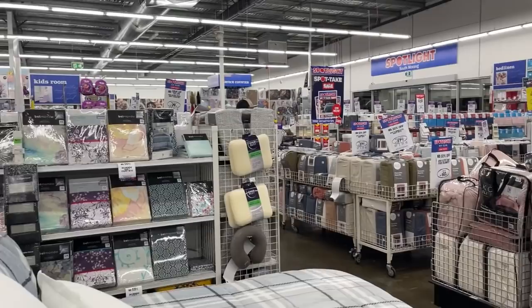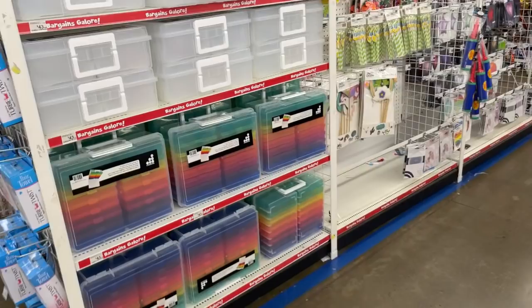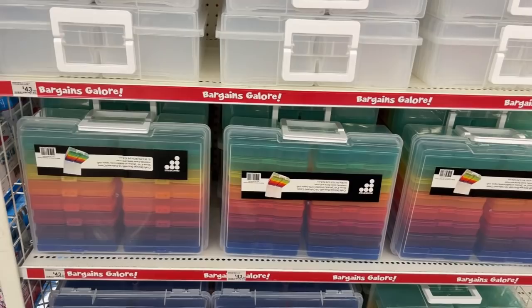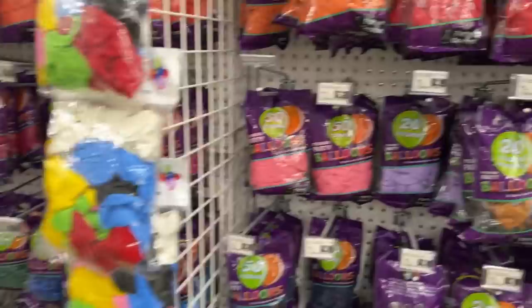I should go really slow. Let's take you around here. Ooh, storage, storage, storage. You know I'm mad for storage. What have we got here? $43, I don't think so. Bargains galore. How do you figure that to be a bargain? Nope. Oh, goodness. No, we're not doing $43. Oh, so there's a balloon party section here. Let's take you through. Give you some idea of prices for those that are overseas.